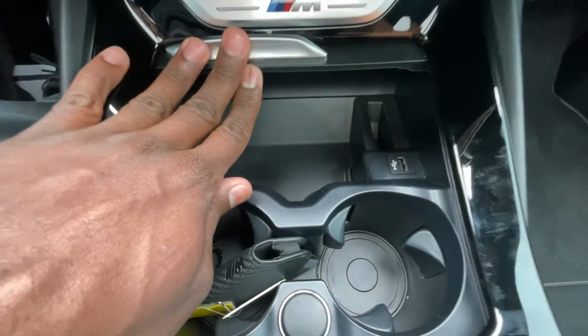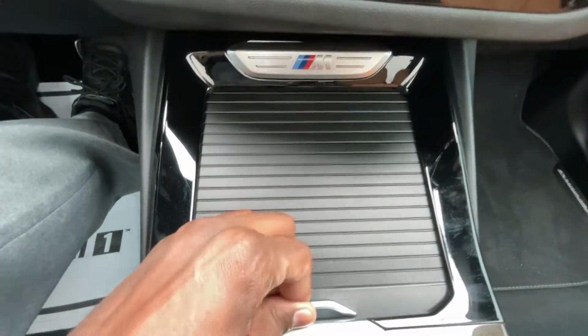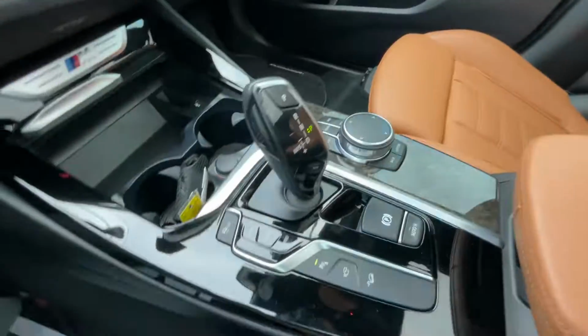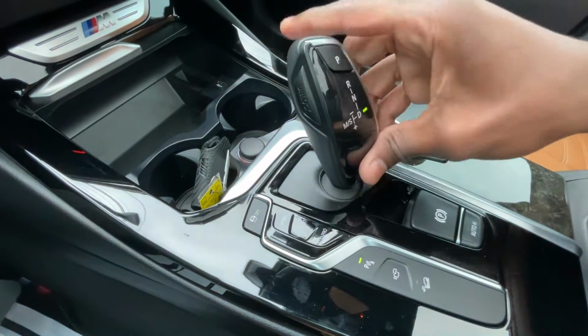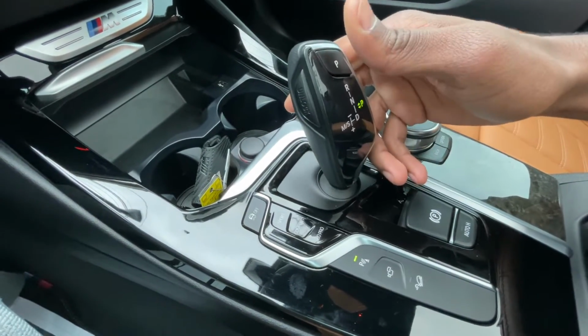USB-A charge port. We can stow all of this. And then bottle holders are there. We have a cigarette lighter there, 12 volt. And then for the shifter, just hit the side, pull down for drive. You can come over here to manually shift, and you can just tap up for neutral, hit the button, pull all the way up for reverse, press P for park.